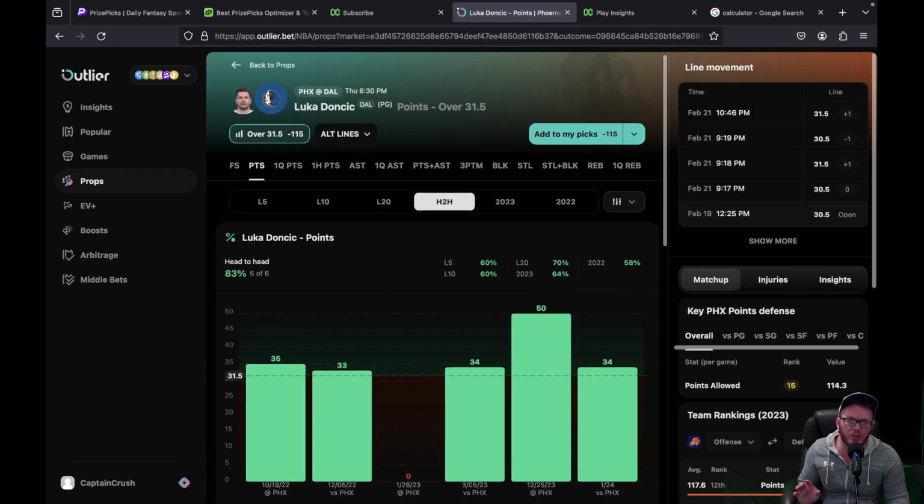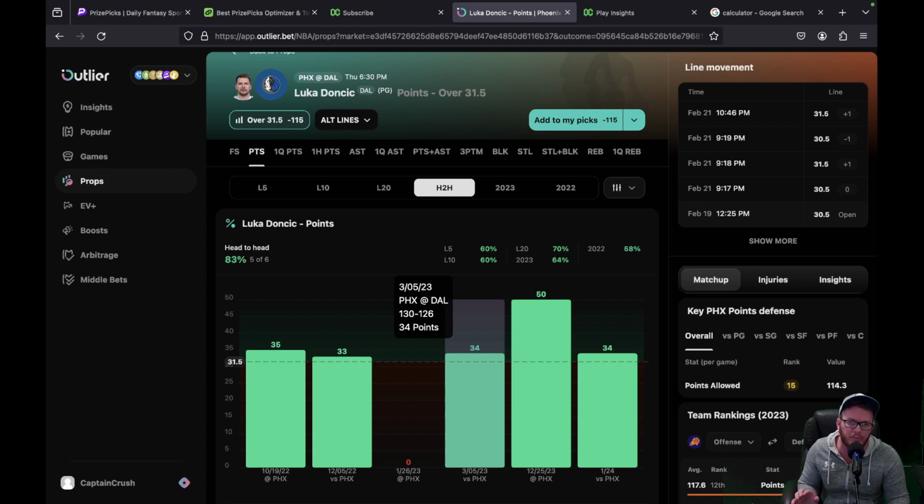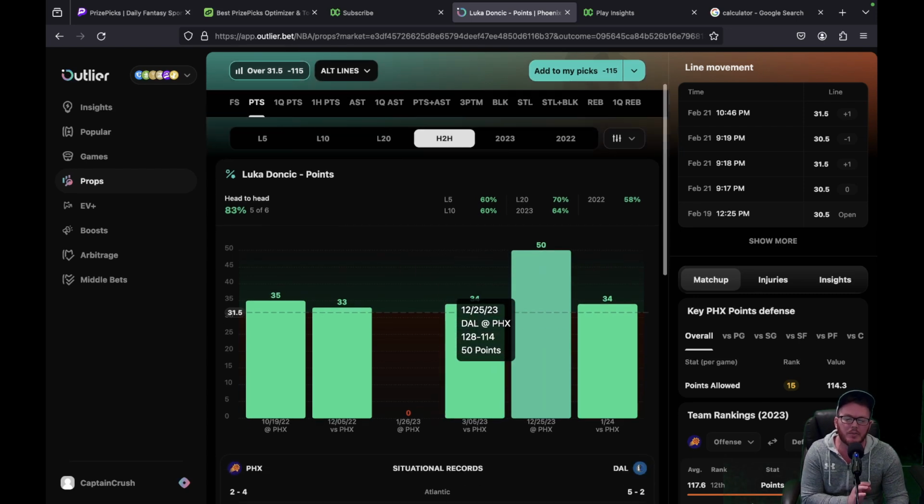Now, his points were at 30.5. They moved it up to 31.5. It opened at 30. I still think it has some wiggle room at 31.5, but I, again, am taking the Goblin. It's an 8-point differential. My model projects him for 35.